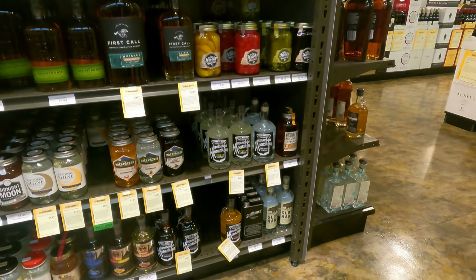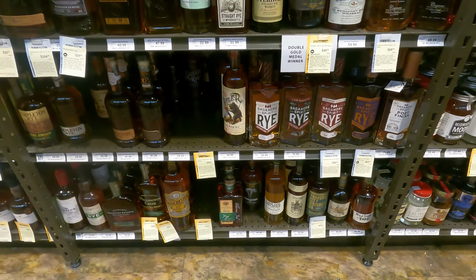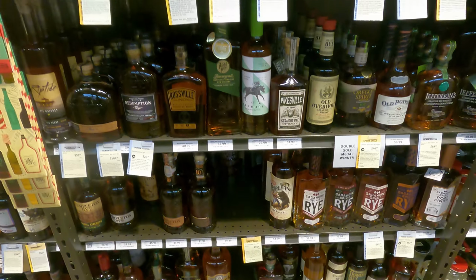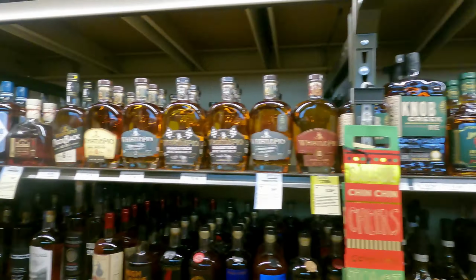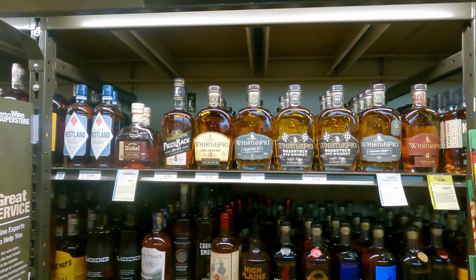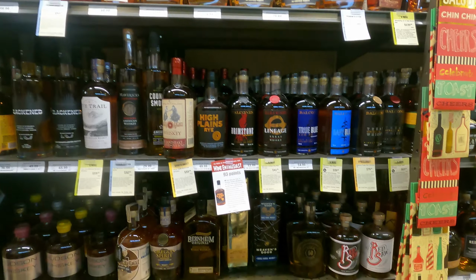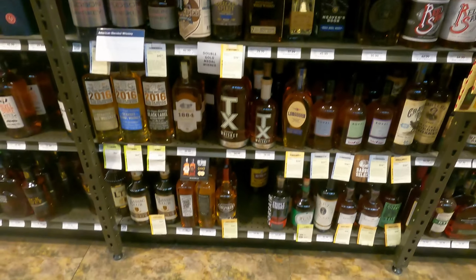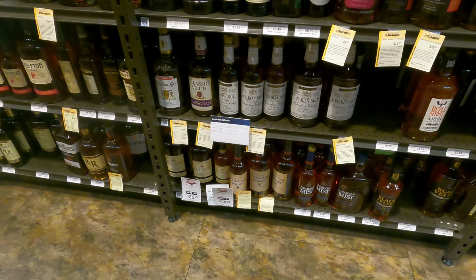They had a pretty small selection of moonshine, smaller than I'm used to seeing. A lot of rye though, a decent amount, including some more obscure rye that we only see at home. A huge Whistlepig section. I've never seen Whistlepig just sitting out on the shelf. Most of the time it's behind glass because they're always at least $75 or higher for their stuff.